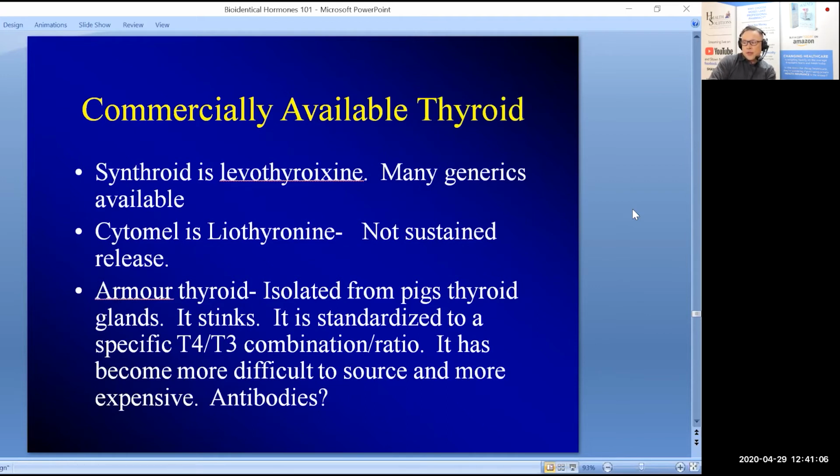Armour Thyroid was the first thyroid ever developed, and it is literally porcine thyroid, which is literally ground up pig's thyroid. And it works for many, many patients. One of the disadvantages is it is pig thyroid. For those patients that want stuff natural, Armour Thyroid is the only natural thyroid on the market. Levothyroxine, liothyronine are not natural, even though they're bioidentical. Armour Thyroid is not bioidentical because there's things in there that are not natural to humans, but it is natural. Another problem with it is it's immediate release, so it doesn't last all day long.